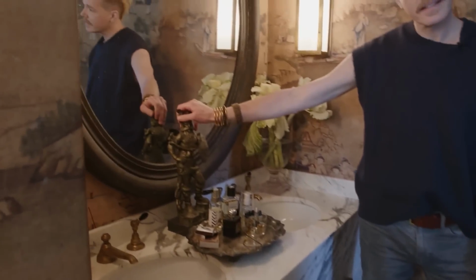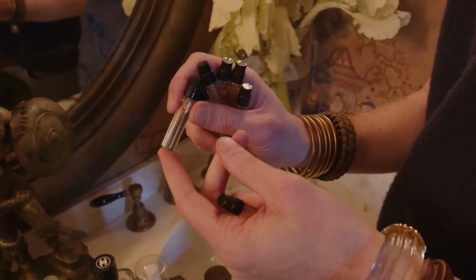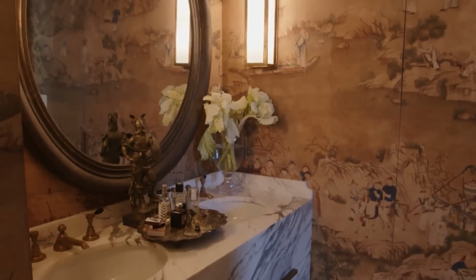I added that. Okay, so these are all samples from Perfume Head, and the reason I got these is because my friend Krista Makovina, who painted the mural, designed a label for them.